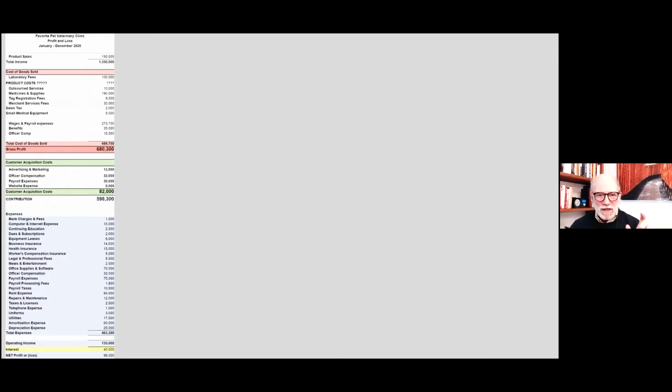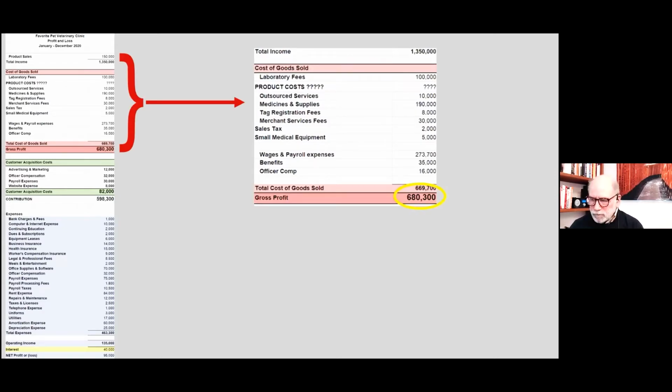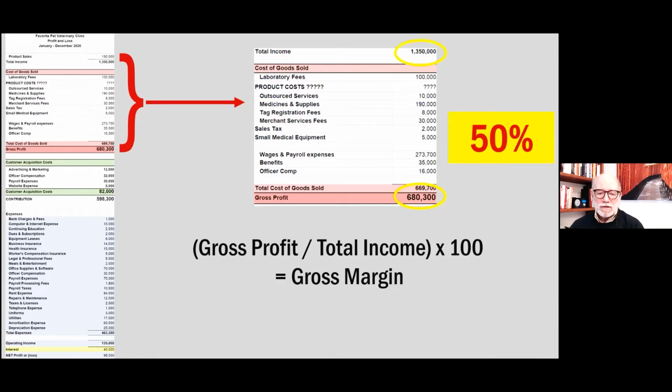This was not the one that came right out of QuickBooks, but she modified it by putting in some of the other costs in some of these different categories. And we're just going to look at this part here. I've expanded this, and this has your income and then your total cost of goods. So we're going to zoom in to that. When you subtract the cost of goods from the revenue, you get gross profit. That's a dollar amount. Then we take that dollar amount and divide it by the total income, which in this case is $1,350,000, and we get about a 50% gross margin.